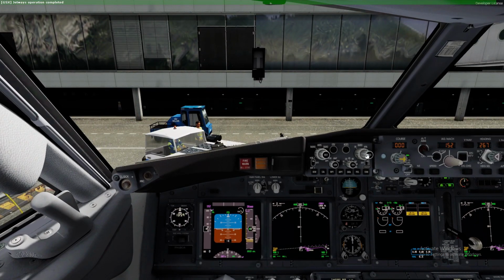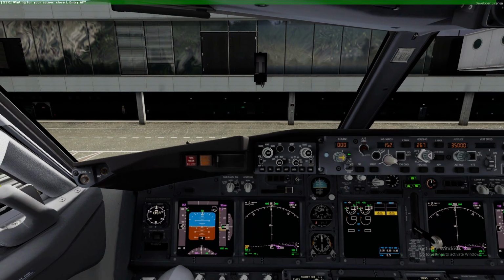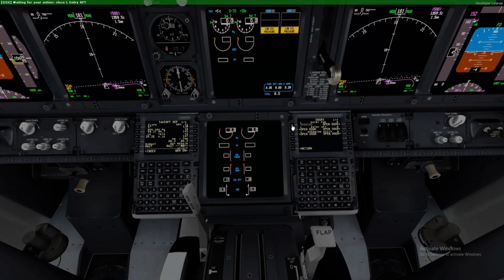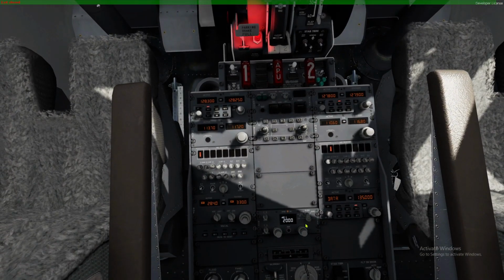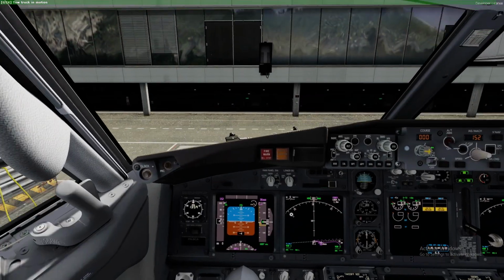Local QNH is 1007, which is checked. We've actually left the entry door open. Sorry, what? We're going to have to open it up and close it back in. GSX, really going to do this to me? There we are, lovely. Should work now. We're going to flip this to TA only now. Hello, Captain. So we're ready for pushback. Get in motion, very good.